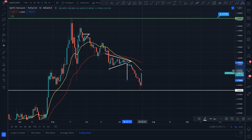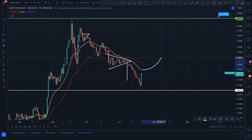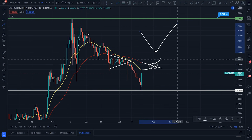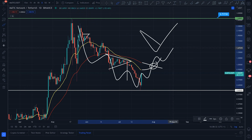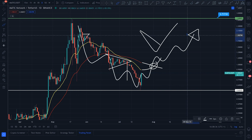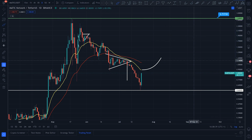Get back above the daily 20 EMA, hold its support, start to backtest to support, get back above the 55, dragging the EMAs across, creating something called a bullish cross. You start to see that, that's a massive tick that you've got the trend reversal. You effectively carried out a correction and you're looking for potential reversal in the trend and more upside. Until that time comes, Matic is in a downtrend, so do anticipate a further correction here for Matic.